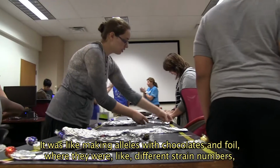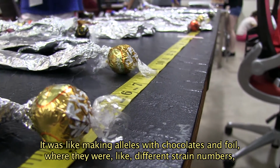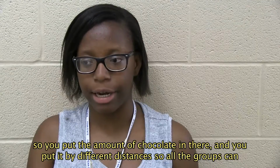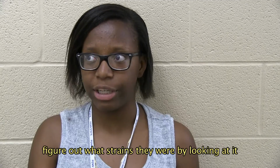Like making alleles with chocolate and tinfoil, where they were different strand numbers. So you put the amount of chocolate in there, and you put it by different distances so other groups could figure out what strands they were by looking at it.